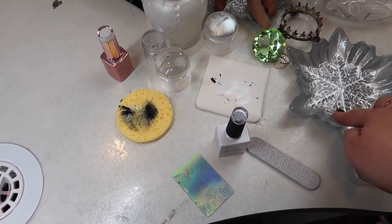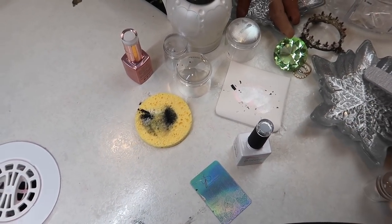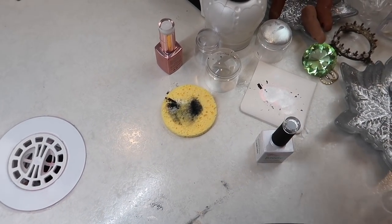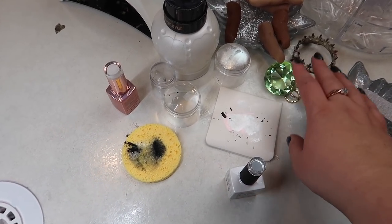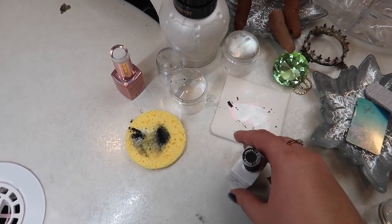And then I also have this dish here just for me to throw things in. So as I use my scraper, I tend to just chuck it and then I can never find it. If I give myself somewhere to throw it, then it's working really well. These are just some background props that I actually just have not been using.